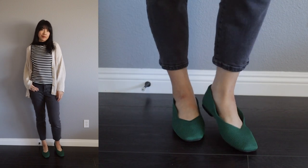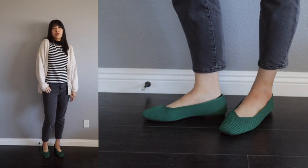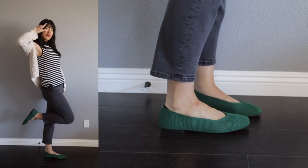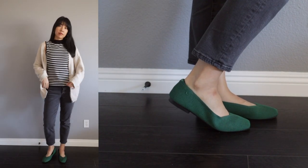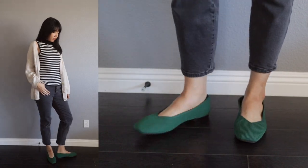They're also breathable and odor resistant. I recently wore these flats to a family party over the weekend, and I got so many compliments on them. I wore them for a few hours that day, and I had no problems whatsoever. The insoles are really soft and cushiony. It's like walking on pillows. This definitely adds a feminine touch to all my casual and simple outfits.